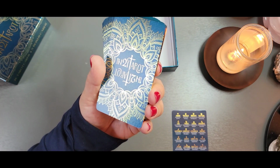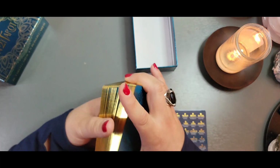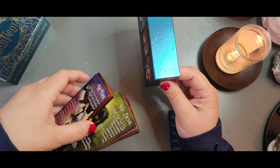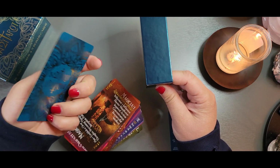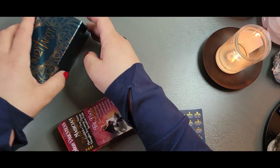So there we go. Nice gold. And the green is really pretty. It's like a blue green. Yeah, you could catch it. Very pretty blue green. It looks like the cards slide on itself very easily. They glide. I'm assuming overhand shuffling will be nice. We'll do a riffle shuffle. I will show you that.